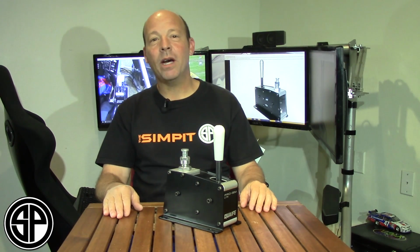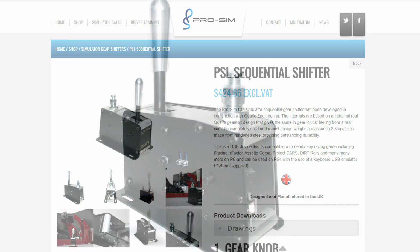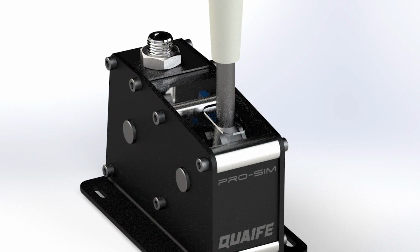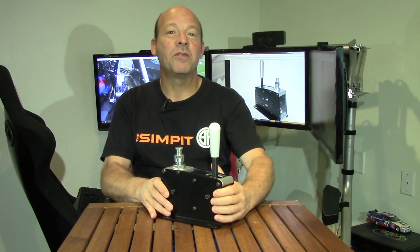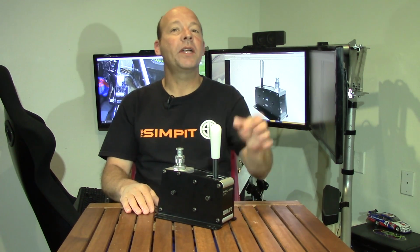This is the Simpit. I'm your host, Sean Cole, but the real star of today's show is the PSL Sequential Shifter, also known as the ProSim Light Simulator Sequential Gear Shifter. And the last thing I would call this shifter is light, not in weight, not in function, and not in price, but let's get back to that.